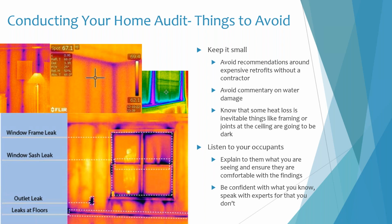There are a lot of components which go into energy savings, and it's difficult to suggest to a homeowner that one specific window or one faulty door is ultimately the cause of expensive utility bills. All of these things add up, but it's difficult to make a recommendation which solves all of them at once. For that reason, we want to avoid making expensive retrofit recommendations wherever possible, so we keep that conversation limited to those who can speak to that experience most professionally.